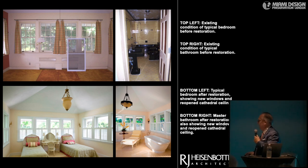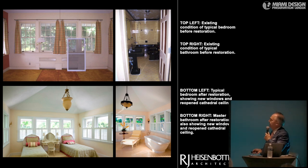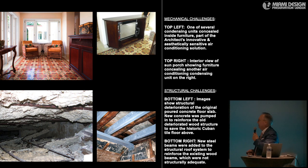And this is in fact the master bath on the opposite side of the house. So it was just an absolute challenge and an absolute charm to be able to take a house from one that looked like this and turn the kitchen into a kitchen that today looks like this. The left is the way we took over the house, and the right is our restoration of those rooms. And you can imagine, I keep showing you this floor and the different kinds of Cuban tile that are on the floor.